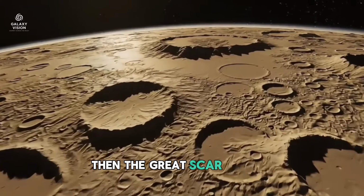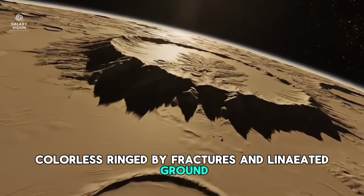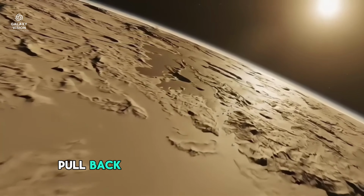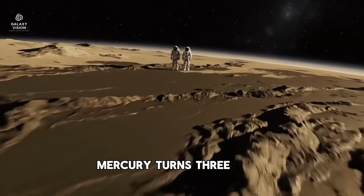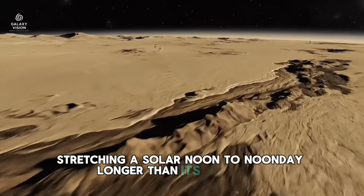Then the great scar arrives: Caloris, ringed by fractures and lineated ground, the frozen echo of a colossal impact that reshaped half a hemisphere. Pull back, and the clockwork deepens. For every 2 laps around the sun, Mercury turns 3 times, stretching the solar noon-to-noon day longer than its own year.